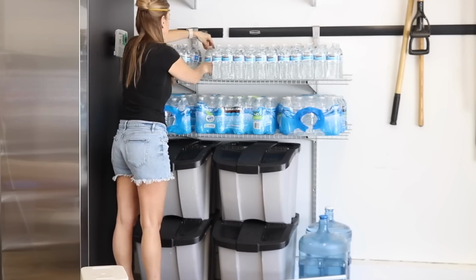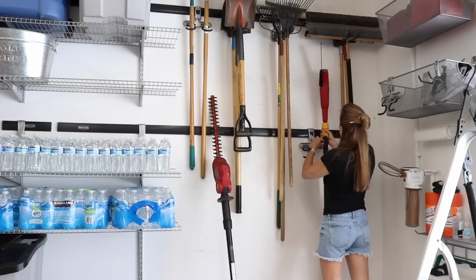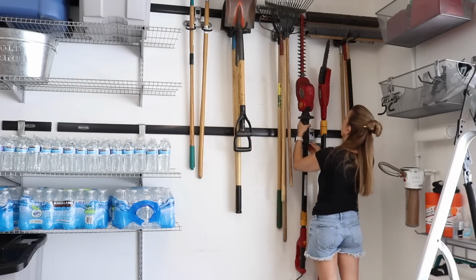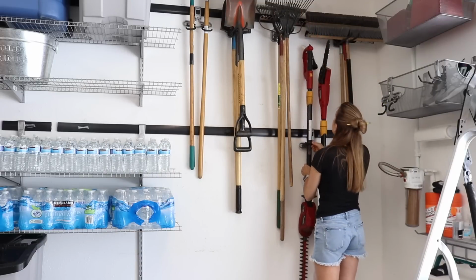Finding a place to store the drinking water has been a problem, and we try to keep extra bottled water in case we have an earthquake or some other emergency. I thought the shelves would get the water off of the floor, and it seemed to make sense to have the water next to the fridge.